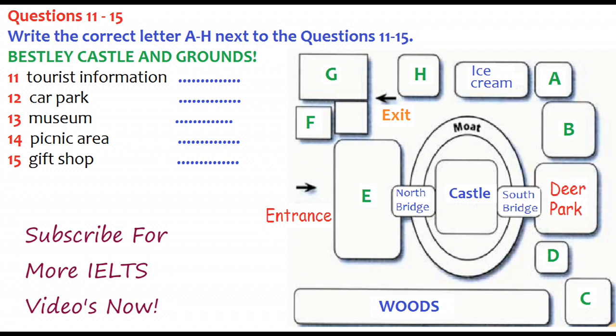Now turn to part 2. Part 2. You'll hear a tour guide talking to a group of visitors about Bestley Castle. First, you have some time to look at questions 11 to 15. Now listen carefully and answer questions 11 to 15.